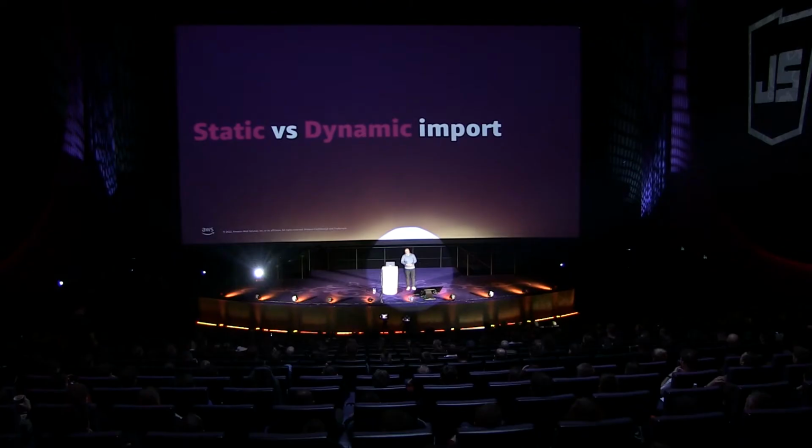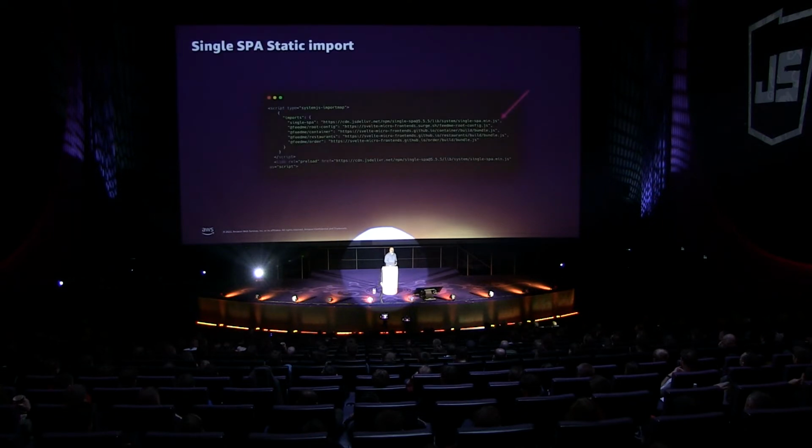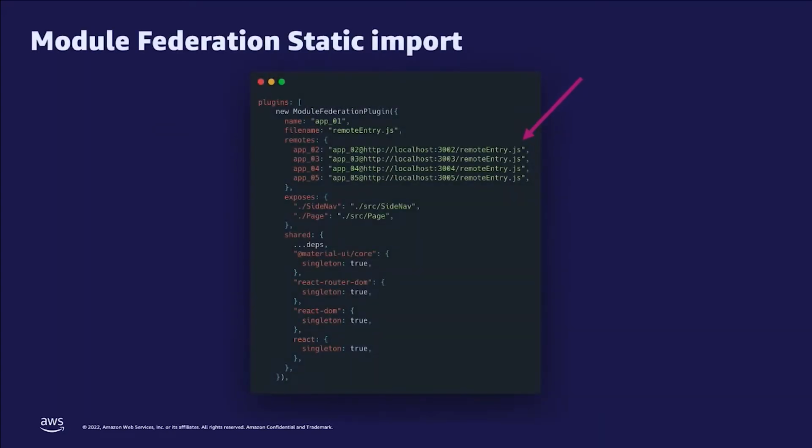Usually, the vast majority of the examples that you find out there, or several companies that I have followed in the last few years that are embracing micro-frontends, start with static import. This is an example with single-spa, where you have an import map and you describe all the different files that you want to load, and single-spa takes care of composing your micro-frontends for you. Same thing on module federation. In module federation, the vast majority of the time, you configure your module federation plugin on Webpack, and there you have a list of all the remotes that you are going to use for that specific application.